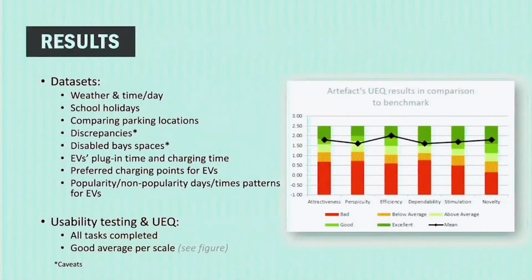The results show that the weather, time and day influence the parking, but no significant correlation was found for the school holidays. Comparing multiple parking locations could lead to further implementations that could be applied by the council. Also, discrepancies between the valid ticket counts from the pay machine ticket log and the video have been seen, but this has caveats around it. And also with the disabled bay spaces, you can see when they are utilized and for how long, but that has caveats around it as well.